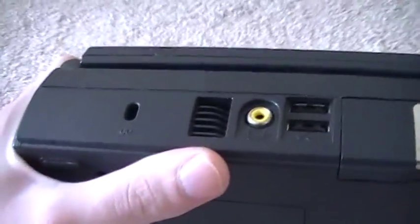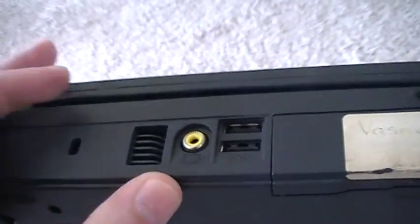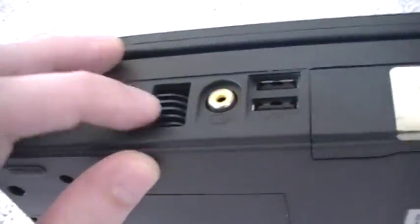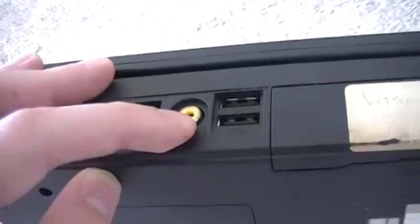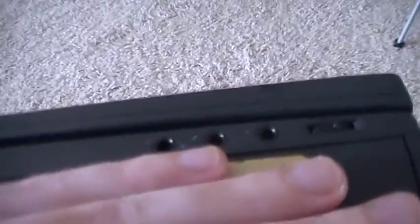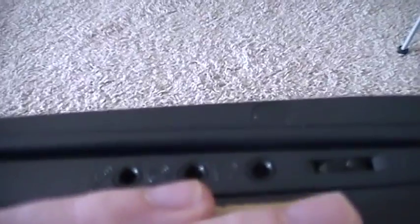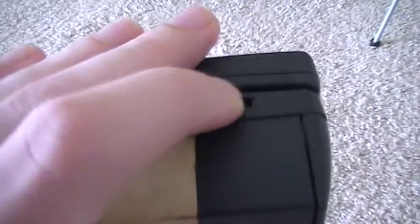So let's take a quick tour. Go ahead and get on the floor here. So I can't show the bottom of the computer because it has stickers with the person's name and phone number, so I don't want to give away any personal information. So on the left side we have a Kensington lock, cooling vent here, composite video output, something you certainly don't see on modern laptops, 2 USB 1.1 ports. Gotta cover that up because it's got the previous owner's name.